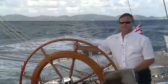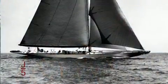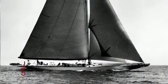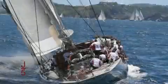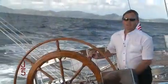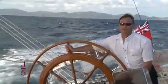The Ranger is a true replica of the 1937 America's Cup J-Class. Although being a replica built 5 years ago, it's built to Lloyd's standards and MCA approved, so it complies with all the modern requirements.